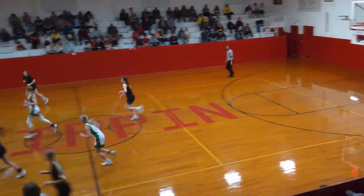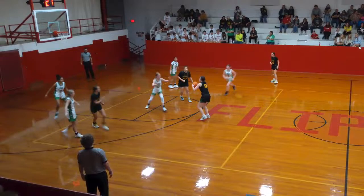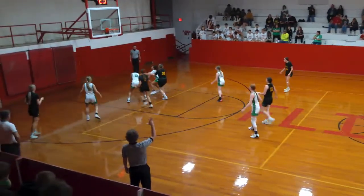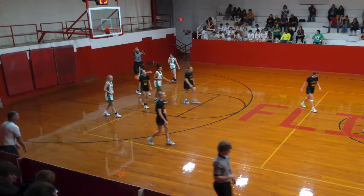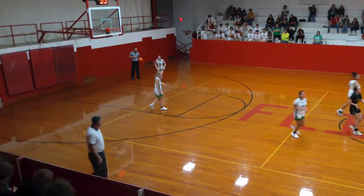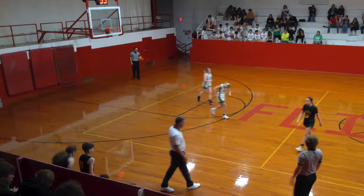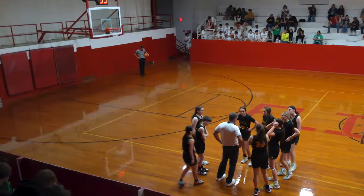Number 13, Matlock comes out of there and brings it across the timeline over to Arnold. Back to Matlock. Matlock will put up a three-point shot. It's off the mark. And it's going to be rebounded again by Haygood. But she's going to be fouled. Panthers will bring the ball inbounds. Omaha is going to call timeout.